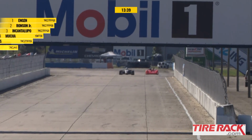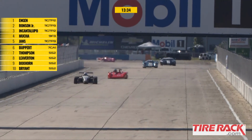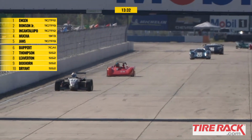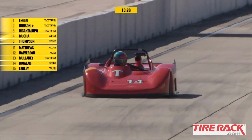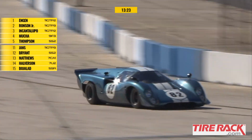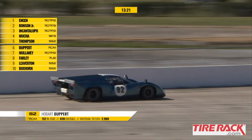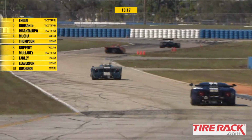A glimpse there of the 07 going through shot. The only single-seated car we have, but it's Engen in his second race of the day, ahead of Ronson Jr. in Catalupo in 3rd place, Mucha in 4th, and Thompson at the moment in 5th. John Thompson in the Lola 90, the all-orange car, as we take a look at the 82 of Hobart Buppert in the Lola T70.